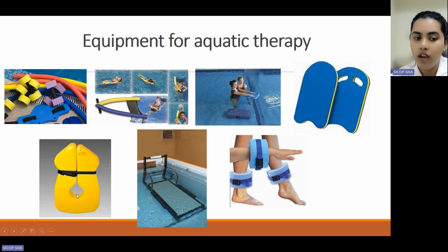Next, we have a neck pillow or a neck tie. This can be used for patients who lack neck control and you still want to take them inside of water. You can use this neck tie, and it can be gradually weaned off as the patient acquires the neck control.